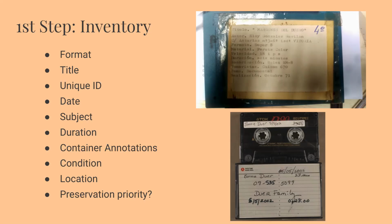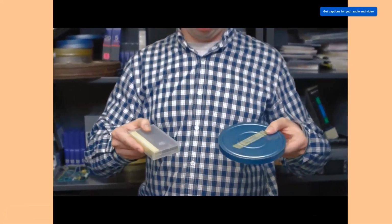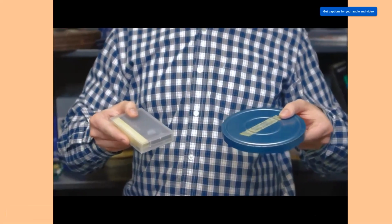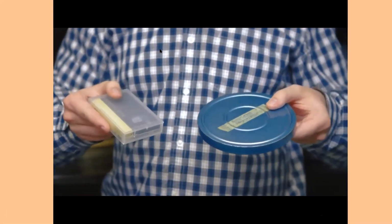Through your collection, you'll likely notice an array of different formats. Each different format will require slightly different treatment, so it's important to be able to distinguish them. In a lot of AV collections, you'll find the following formats.